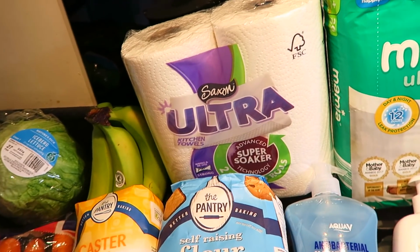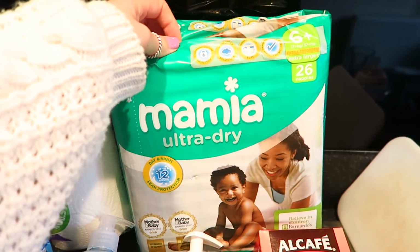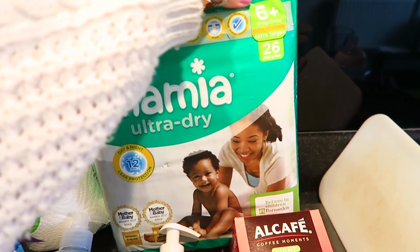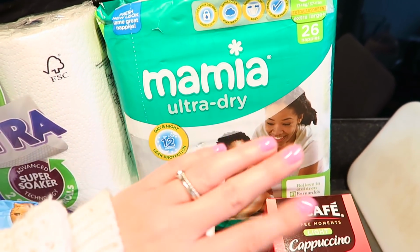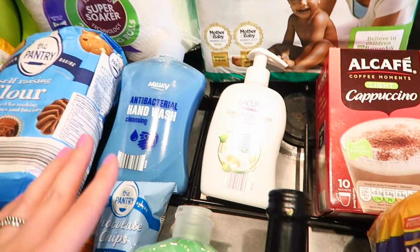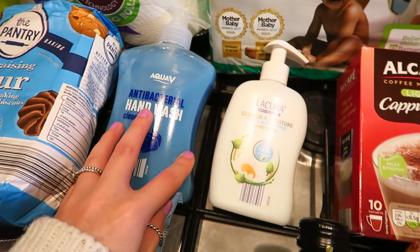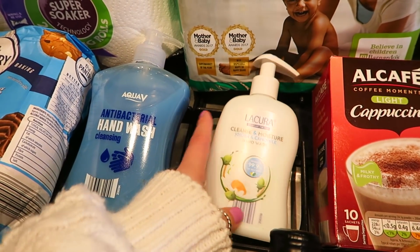Got a couple of baking essentials, so I got some caster sugar and some self-raising flour. I got some kitchen roll because again I'd run out of that. I got P a packet of nappies. This is the biggest size that they do. I think the ones that she's in are size 6, and they're maybe a little bit too small now, so I've tried those. What else have we got? We've got some hand wash.